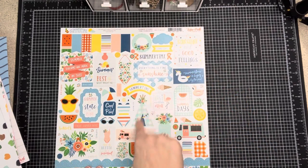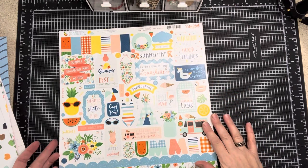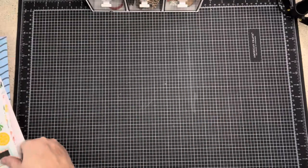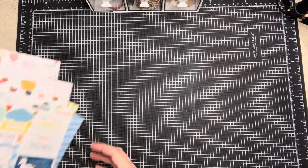There is a sticker. I did. Maybe it's in this haul. We'll see. Okay. So there are the stickers. Love them all. I just need to bulk up my summer options a little bit.